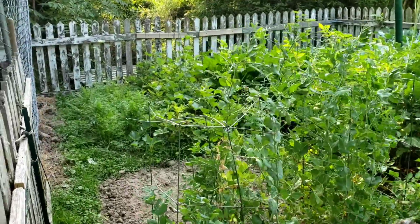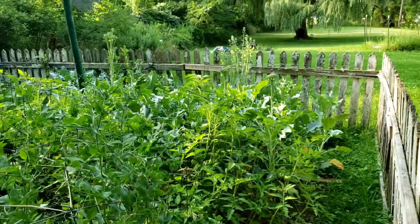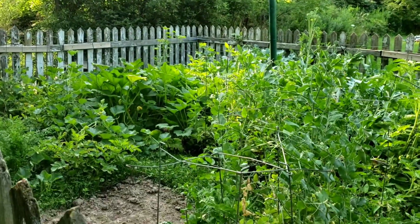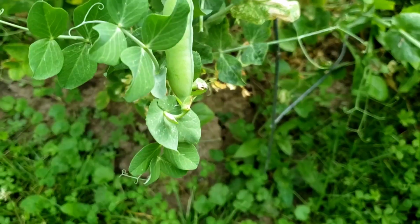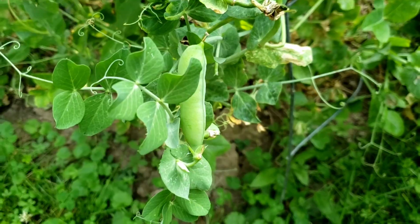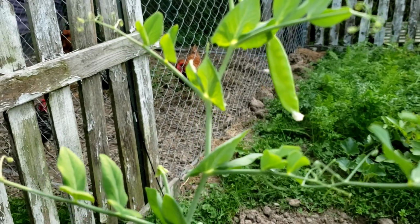Alright, here's what the garden looks like overall. And then we'll show you little snippets. Here's what the peas look like. And then there's one that hasn't quite formed the peas yet.